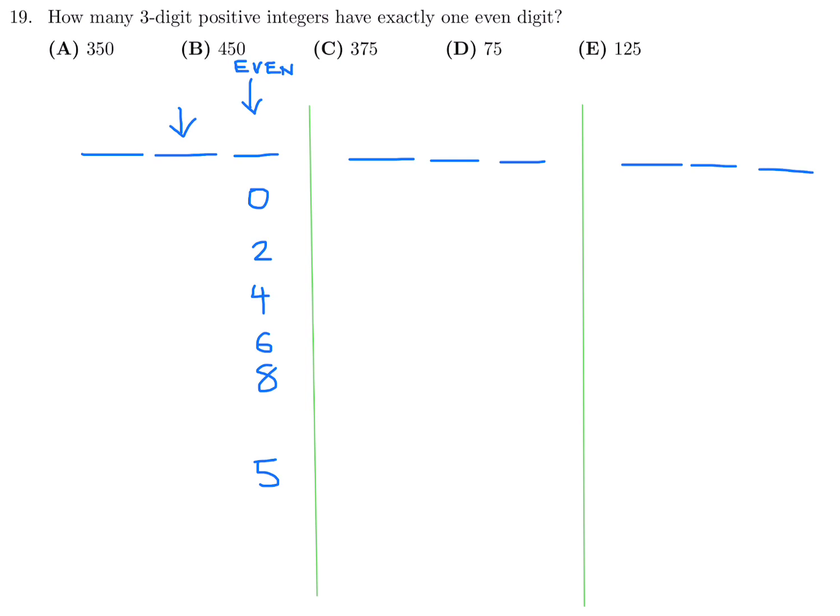Now this guy cannot be even, right? Because I can only have 1 even digit. So that guy obviously has to be an odd number. So my choices are 1, 3, 5, 7, and 9. So I've got 5 choices. And very similarly, this one can also only be 1, 3, 5, 7, or 9. 5 choices. So I multiply these to get the total number, and that's 125. Now I've got 2 more scenarios.